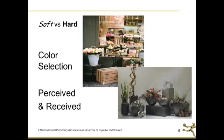And so you want to create a balance, and balance has a tendency to produce pleasure and excitement in a subtle manner. So again, a strong message is perceived with the harder or bolder types of objects that are placed within your window.